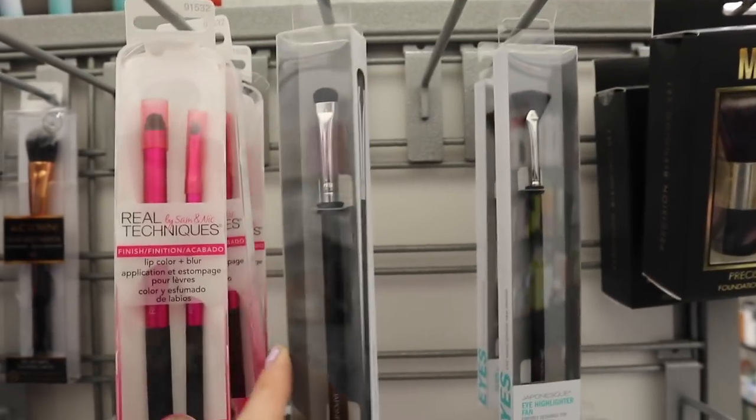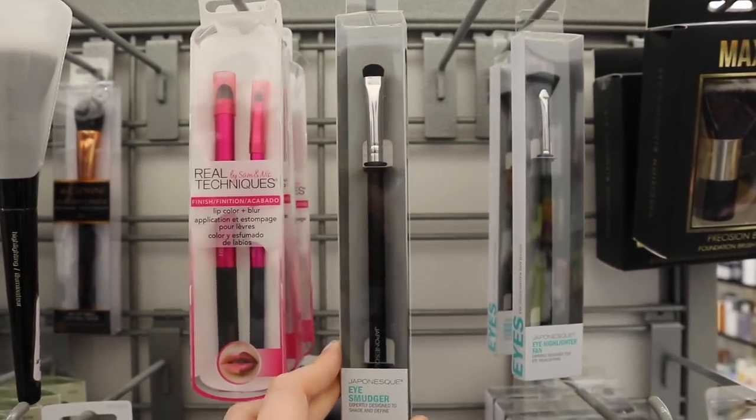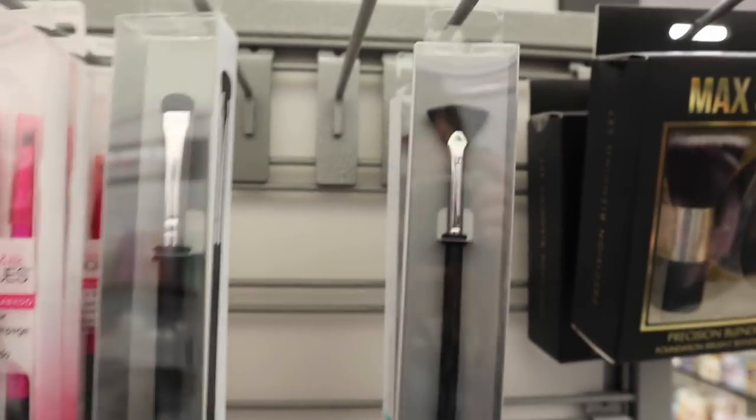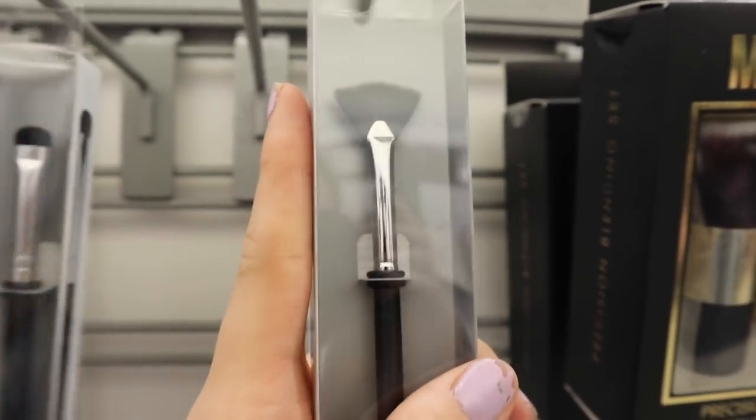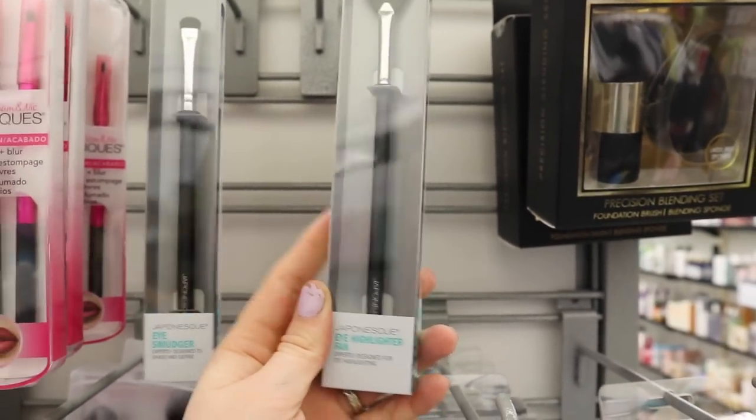And then now they are also carrying some of the Japonesque. This is the Eye Smudger for $3.99. Really? That's not a bad deal. Ooh, this one looks good. That's a mini. Let me show you my finger for comparison. Their mini eye highlighter fan brush for $3.99. They have two of them. Okay, I'm taking one. I need this for my brush set.